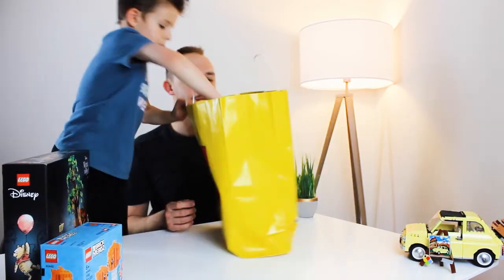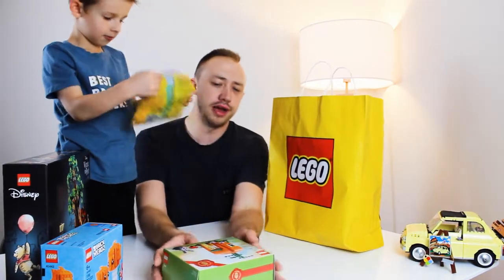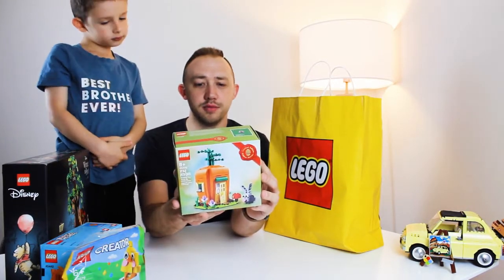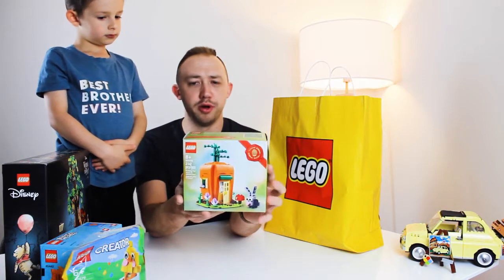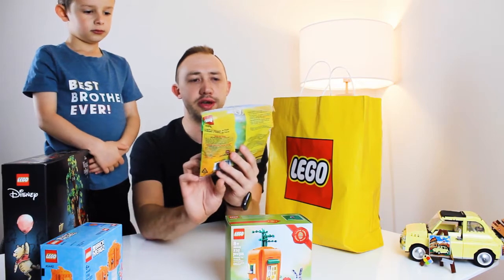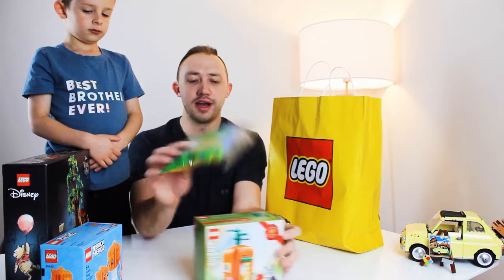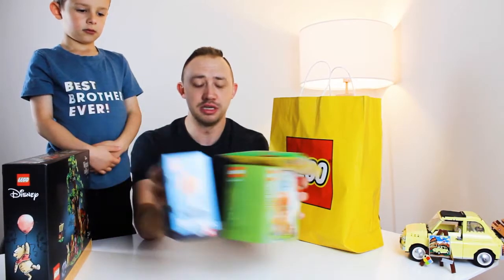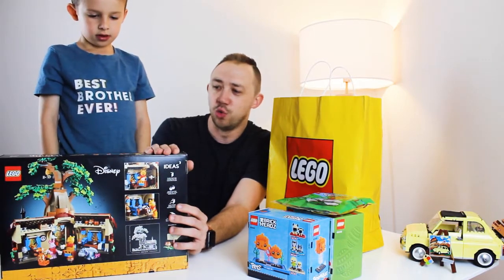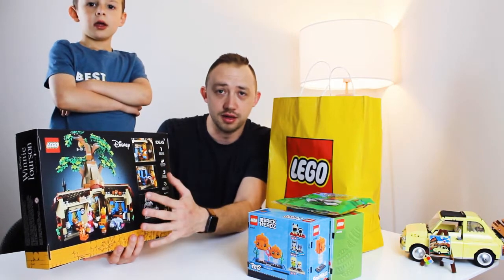What else we got in here? We got this and this. All right, so this is the promotional item that they're going with. This is the carrot house. Basically you've got the little bunny there. It's an Easter promotion, 232 pieces, and then it also came with this little Easter egg chick, 52 pieces, 30579. We're not going to be building any of these today, so we're going to put these to the side, but we'll come back to those. Today is the big Winnie the Pooh set. We're going to build this, and then we're going to go ahead and give this a full grade.